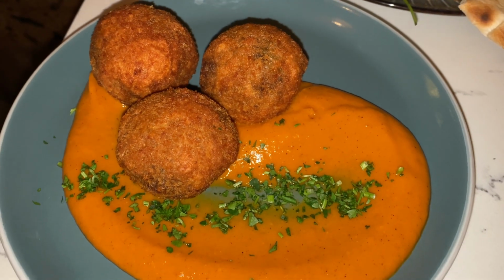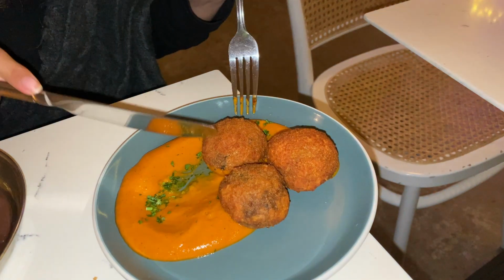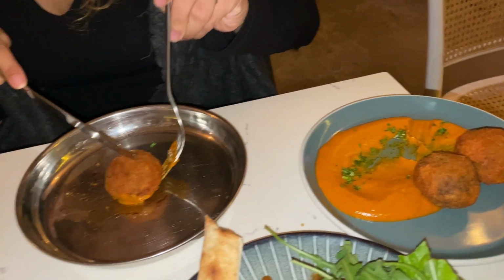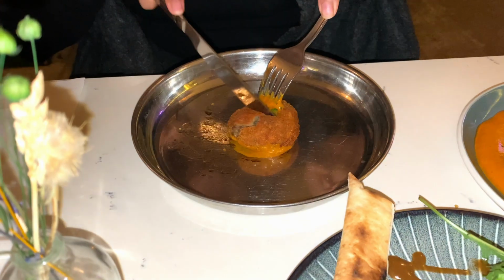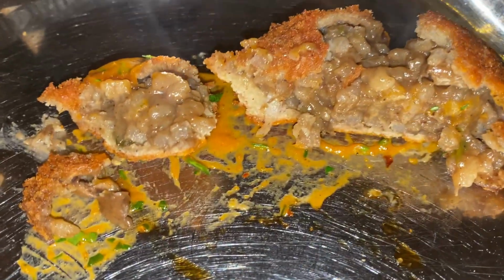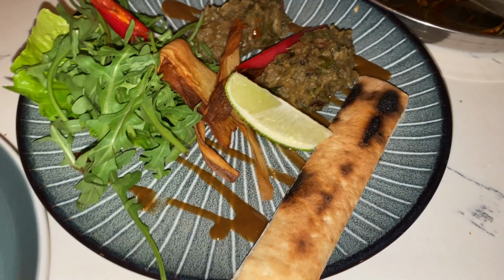Then we also got the miso mushroom arancini. So these balls were filled with porcini and shiitake mushrooms with some miso, and they were served on this kind of tomato chili sauce. I thought these were pretty yummy. They were, again, one of the better things that were on the menu, I'd say. Then we went for the smoked aubergine, which is served with warm pitta. The actual aubergine dip was really tasty.